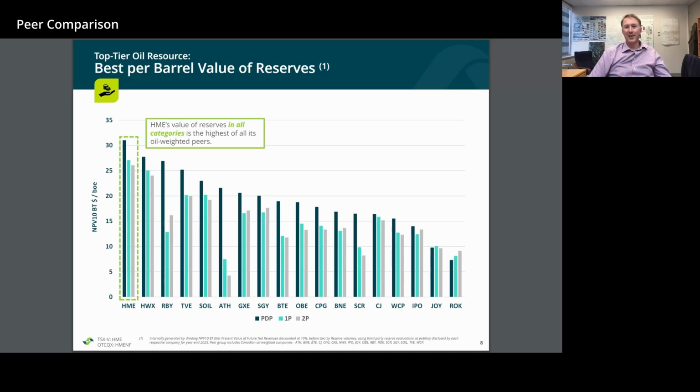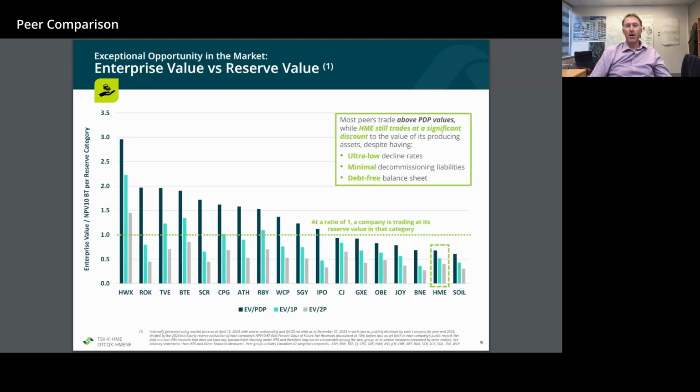Now let's take a look at the next slide and see how we compare on an enterprise value basis. When we look at the enterprise value to the PDP reserves and you compare us, we're way over on the right side, which means that we're just not trading in valuation anywhere near where our peers are, based on the reserve value. So it's a lot of information on this graph, but again, it's the same companies we're looking at here. It's just really now, how are you trading on a PDP value, proved, and 2P?